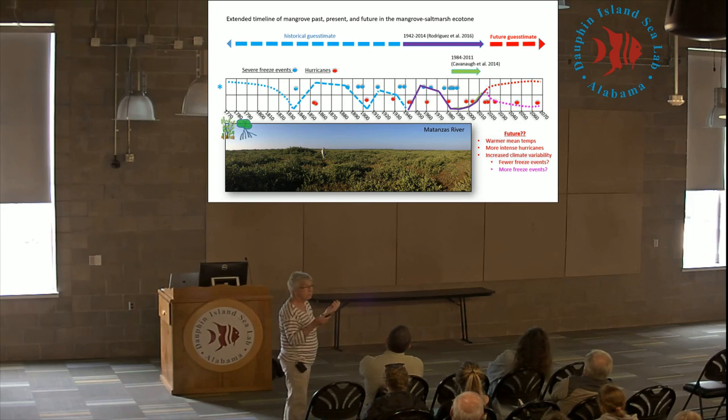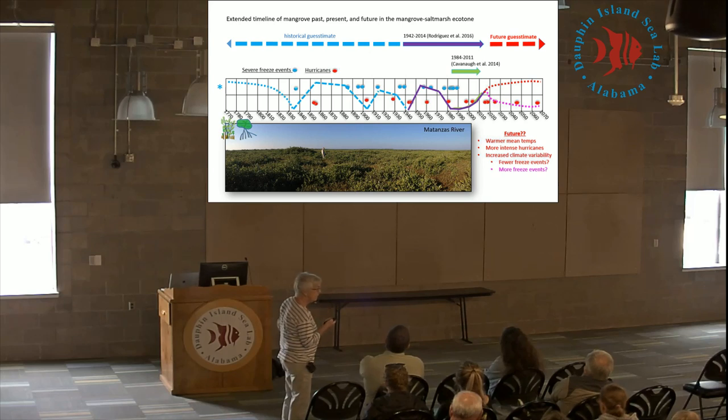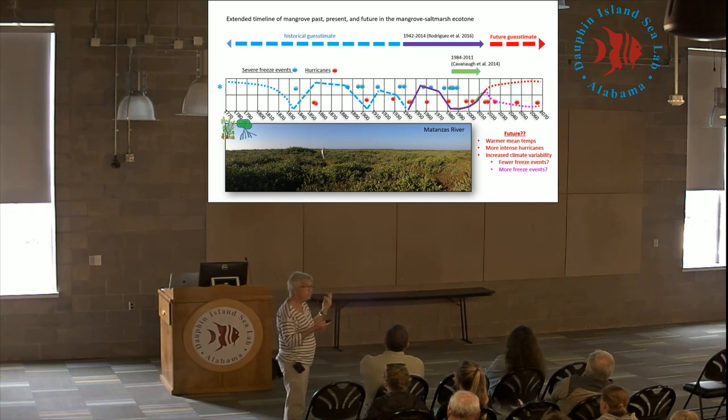So it may just make sense. It gets warmer, there's going to be fewer freeze events, right? So we can just expect mangroves to continue to grow and take over. Plus there's going to be more hurricanes that carry these propagules further north, right? But what if there's more freeze events? That seems counterintuitive. If there's more freeze events, then there would be a decrease in mangroves.